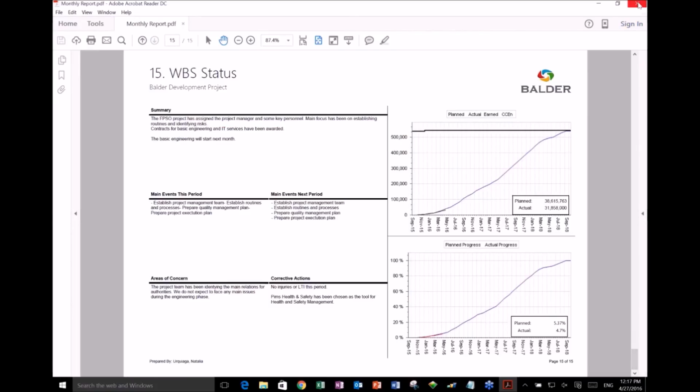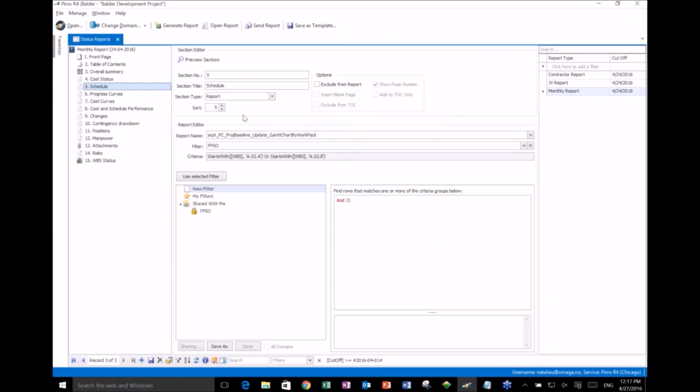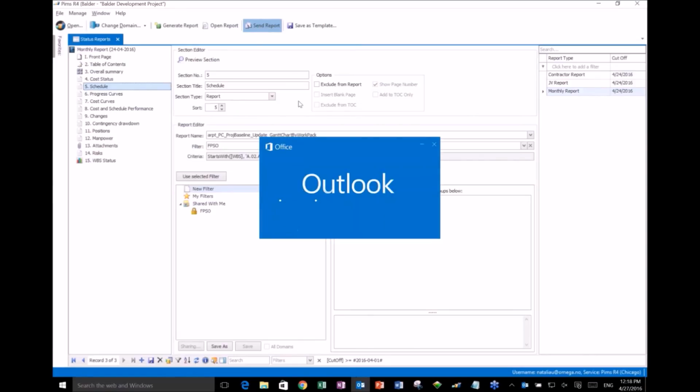So that monthly report is that simple to run. I can generate it at any time. I can also then just send it off, so I can send it via email if need be.